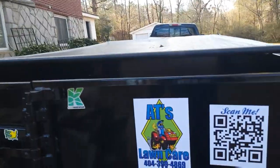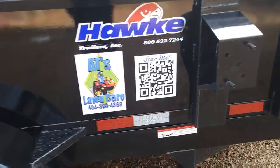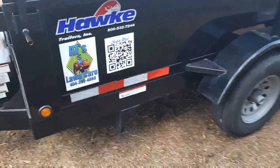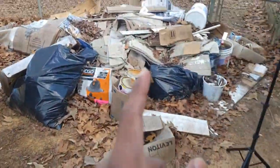Oh, and before I forget, got something new added to the truck. Let me just go ahead and show you. Bam, QR codes, you know what I'm saying, the little logo going on. Yes sir, we're getting it done. Yeah, buddy. I like that. Hope y'all like it too. But let me go ahead and get set up and I will be back. And I might add, I should have put it back here, but anyway, that's that. Let me get set up so we can get to this junk.